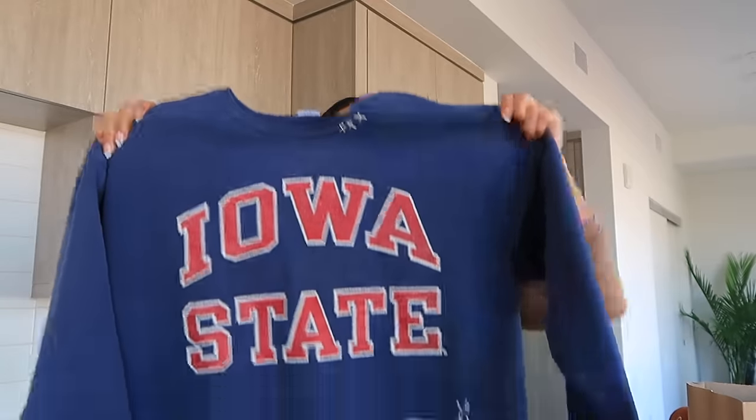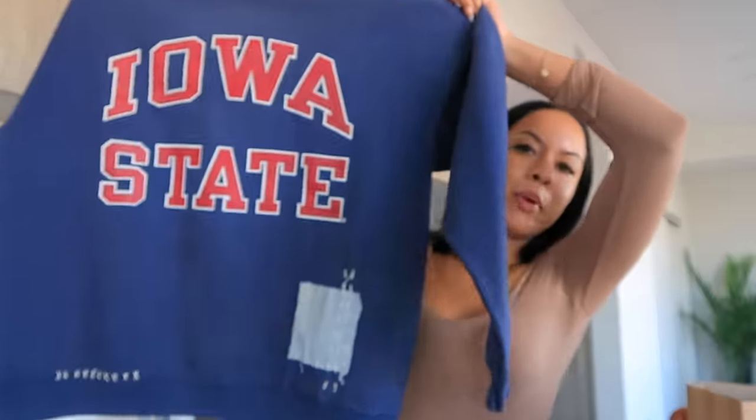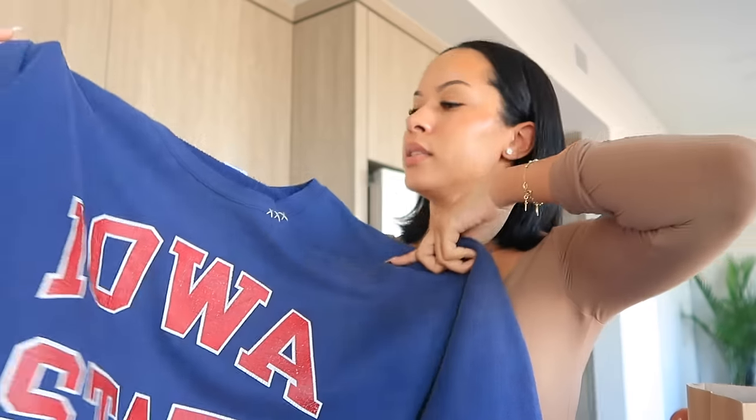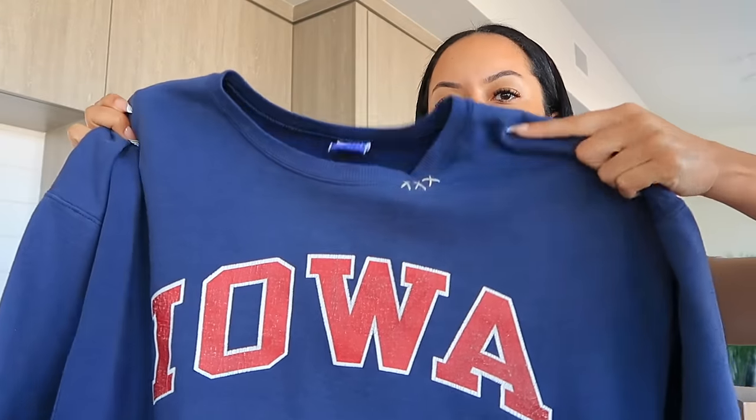Got this sweatshirt and I like it because it has this little patch and then the stitching on the bottom and then it has stitching at the top too. And I tried this on and it was really cozy and loose feeling. I want to wear it with my hair styled, makeup done, some hoops, and maybe some denim shorts or something for a really comfy night out. So there's that. And then I also got this t-shirt.